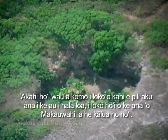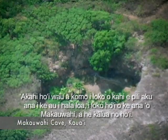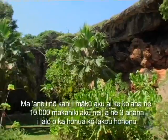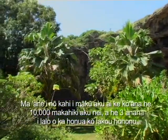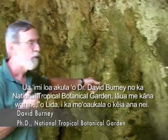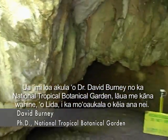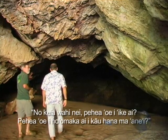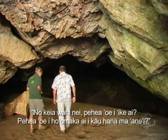I've just entered a portal on history, the entrance to the Makauwahi Cave and sinkhole. Here, where sediments are 30 feet deep and go 10,000 years back, Dr. David Burney of the National Tropical Botanical Garden and his wife Lyda have probed the history of this region. How did you come to find out about this place and begin working here?